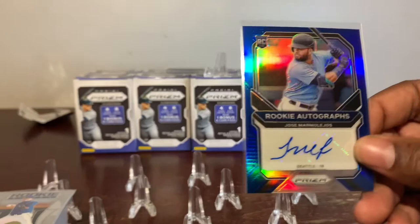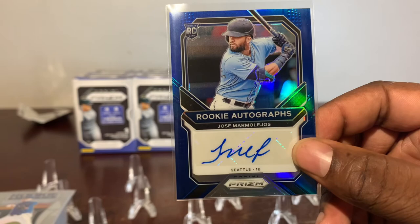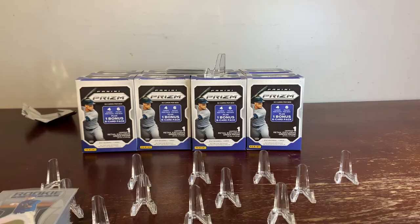Then we have these bad boys right here. A blue rookie autograph of Jose Marmolejos. Rookie blue autograph, numbered out of 149. 25 of 149. Nevertheless, guys, I want to leave you guys with this image right here.